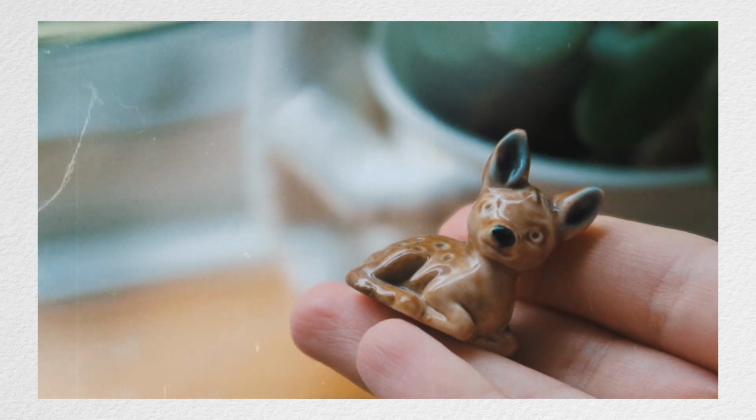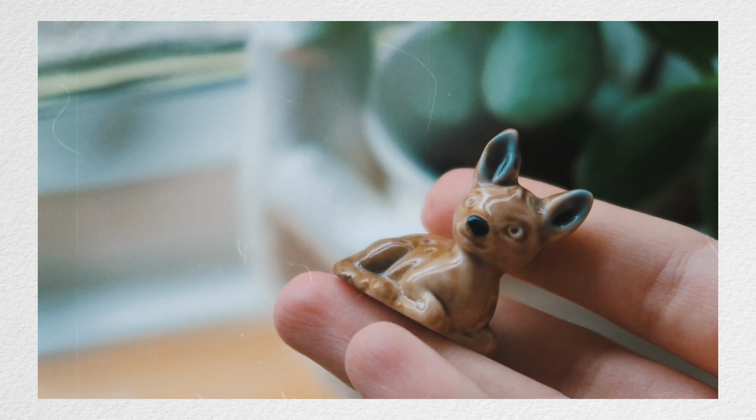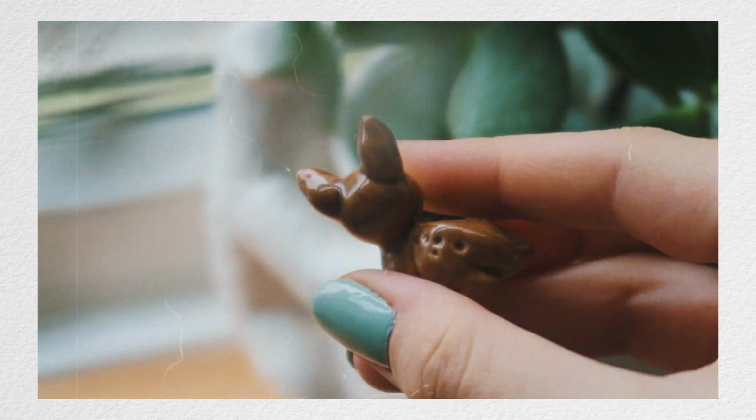So this is a Wade Whimsy. They started making them in the UK in the 1950s and they're a cute little thing to collect. You can get all different animals. If you look on eBay and type in Wade Whimsies, you'll see every animal you can probably think of.